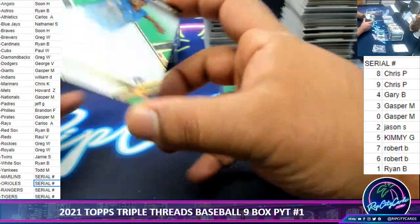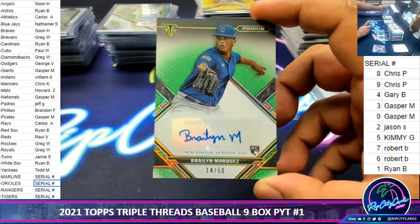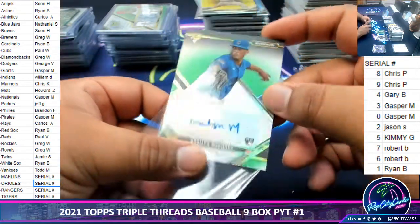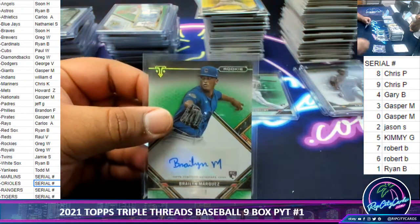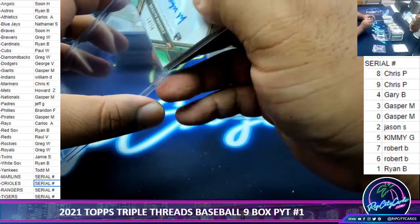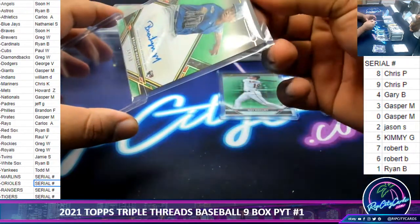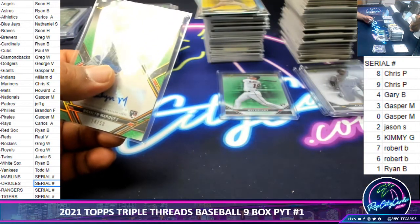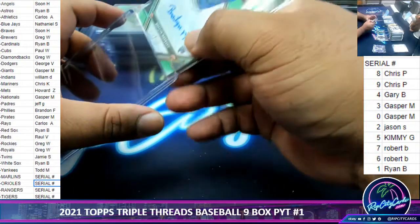And the last hit mojo rookie for the Cubs, Braylon Marquez to 50. And that's going to do it. All right. I do need to random something first before I do this recap.